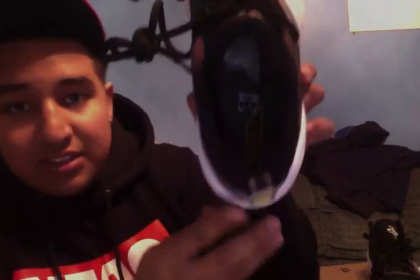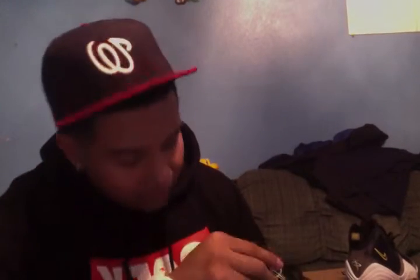Of course, I don't know if y'all can see that. It's got the Penny 5 on the insole, and "balling is what I was born to do" on this insole. I mean, these shoes are crazy, crazy, crazy crispy. I love these shoes, man.